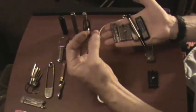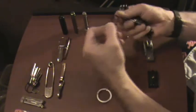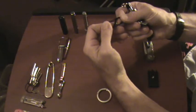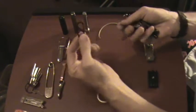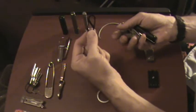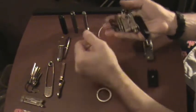S-biners. I love them. Nite Ize. Go look at their website also. That would be NITEIZE. They've got all kinds of neat and nifty trinkety kind of stuff, gadgets.